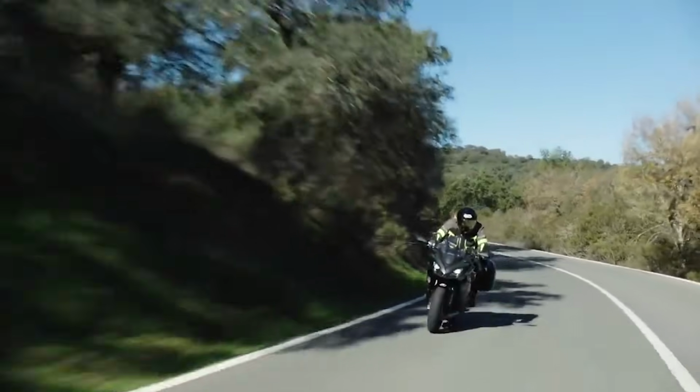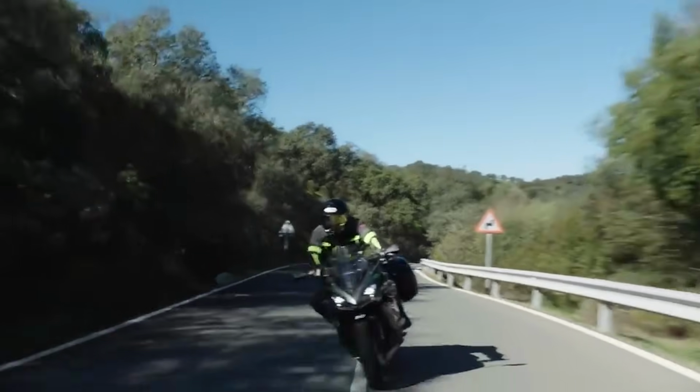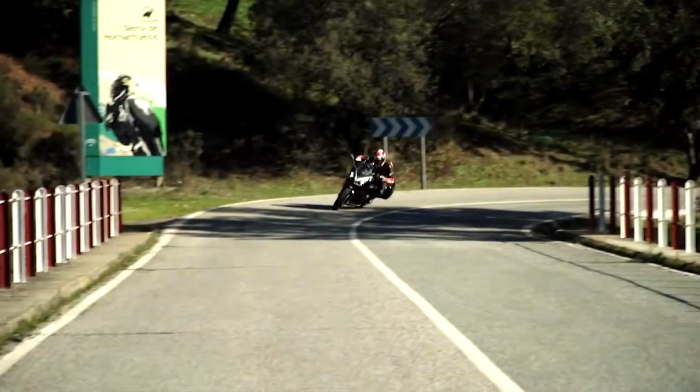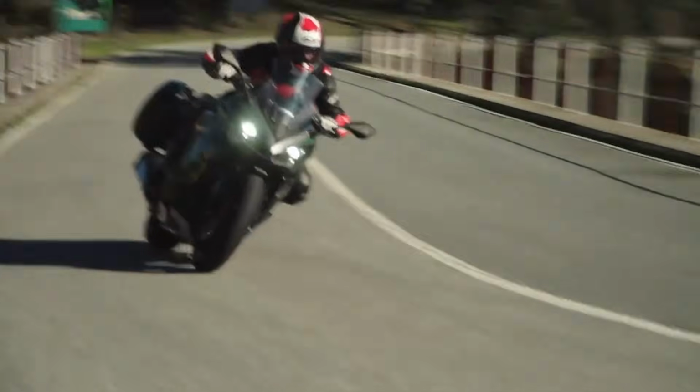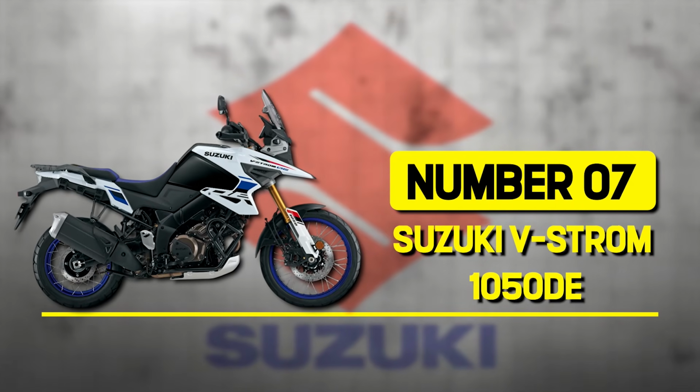And if Kawasaki's problem is in how it rides, the next bike's failure is in how it's built. A touring model that's literally shaking itself apart faster than owners can fix it. At number 7, the Suzuki V-Strom 1050DE.